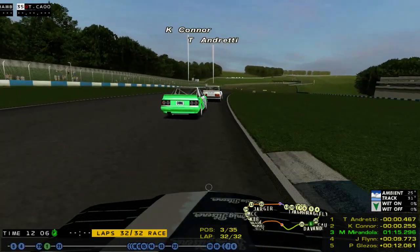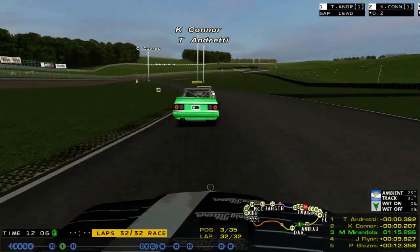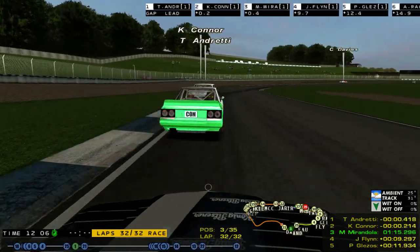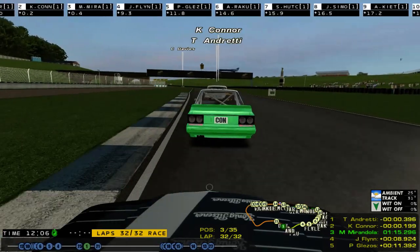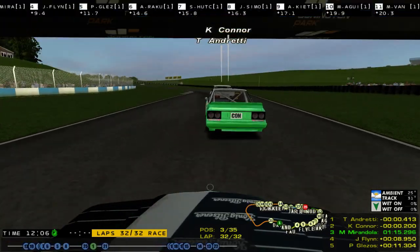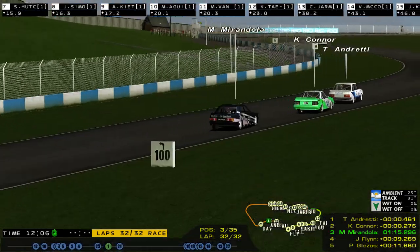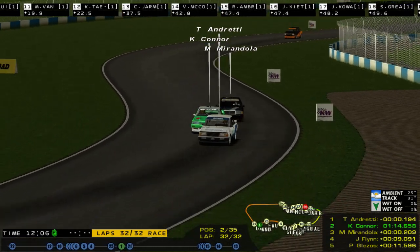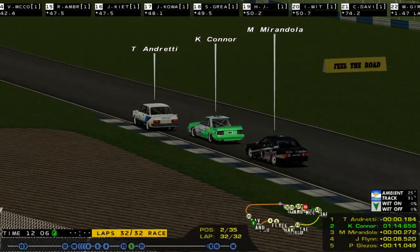Yes, Andretti scoreable enough in this final lap. Johnson still with the fastest lap, obviously it awards you 2 points. Yes, it does, so... Here we go, Connor, very close to Andretti. Mirandola is just waiting for something to happen to these two. They're so close, Johnson is literally sniffing the bumper of Andretti, and will he go for a move? No, Connor stays behind, but he's very, very close.